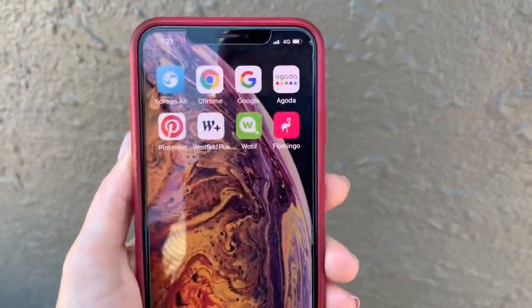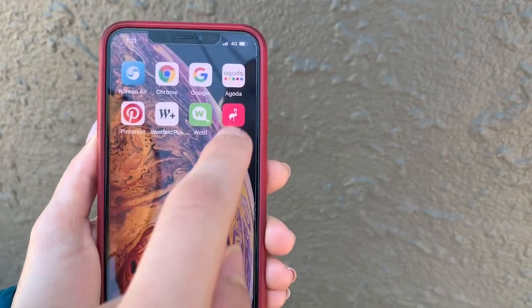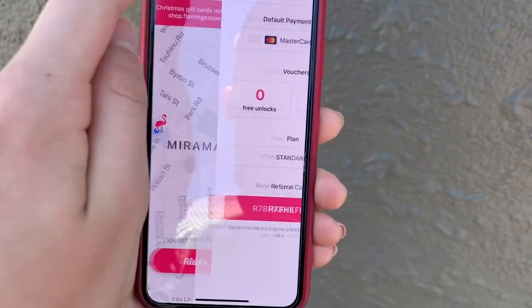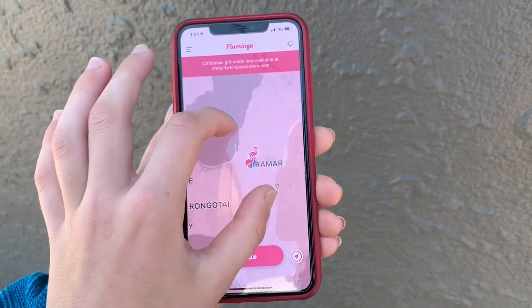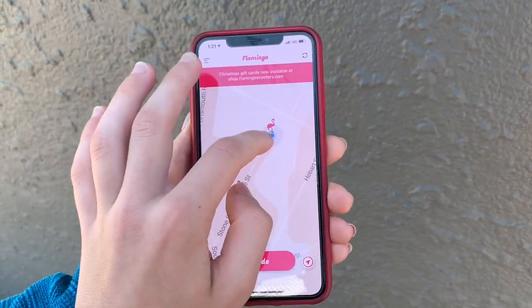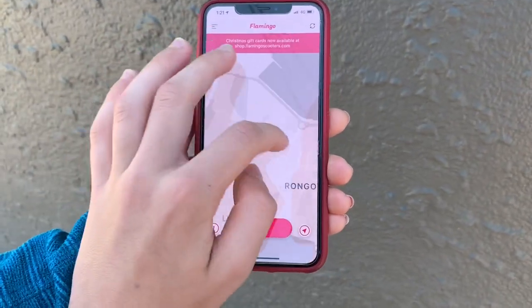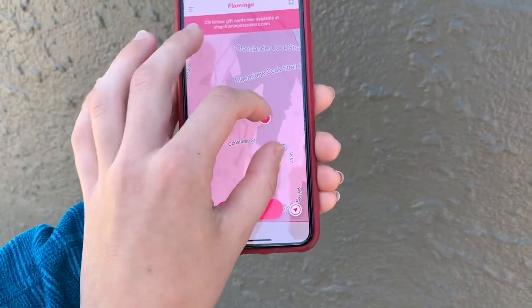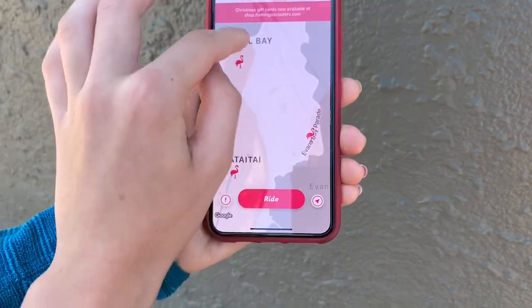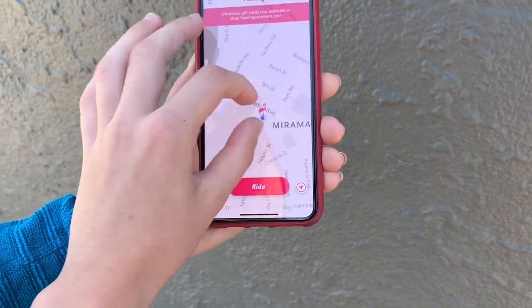I'm going to show you how to actually start riding, and you need this app called Flamingo. Once you're in there, there's this map of scooters. If you can see, there are two scooters right here. I'll just show you this one here. And they are all around the place. They're on the map. You can see all of them. As you can see, there's five here, one here, one here. So you can go there and find the one that is closest to you.